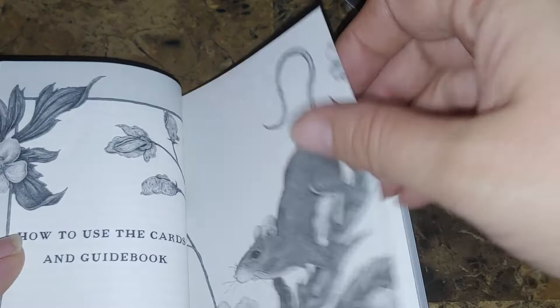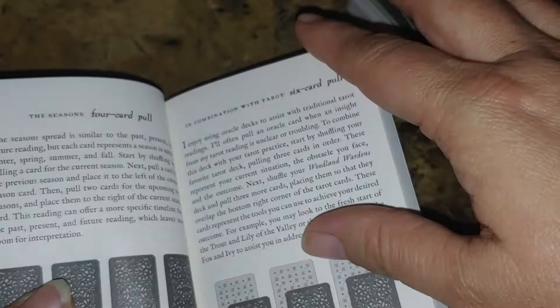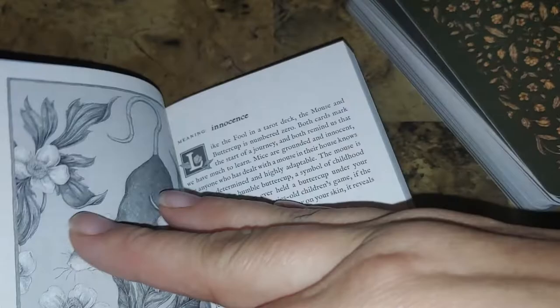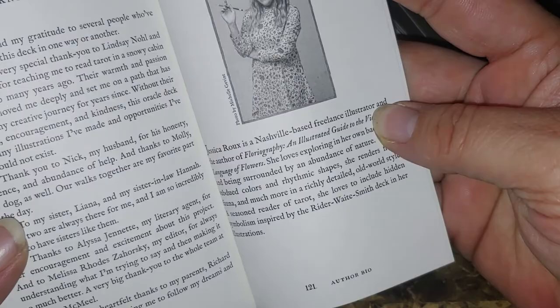There's an introduction. How to use the cards and guidebook. Suggested spreads. 3-card pull. 1-card pull. The seasons, 4-card pull. It's funny because I made up a seasonal spread in January and did it in combination with tarot. 6-card pull. And then it goes into the cards. I'm not going to spoil it. I'm just double checking, making sure there's nothing else at the end. There is information about the author and acknowledgments, and that's pretty cool.